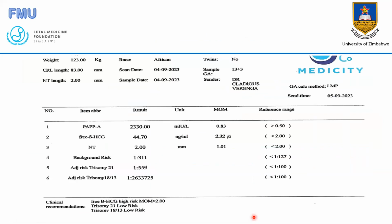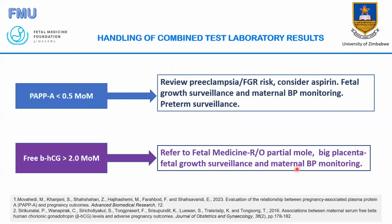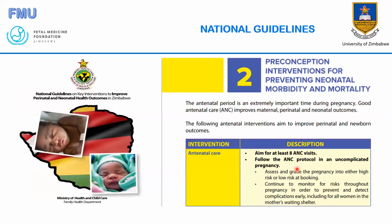Pre-eclampsia, I think I'm going to probably skip this page, but we all know that pre-eclampsia is a global burden, and it is responsible for the maternal mortality figures we have in most parts of the world, which are very high. That is pre-eclampsia.